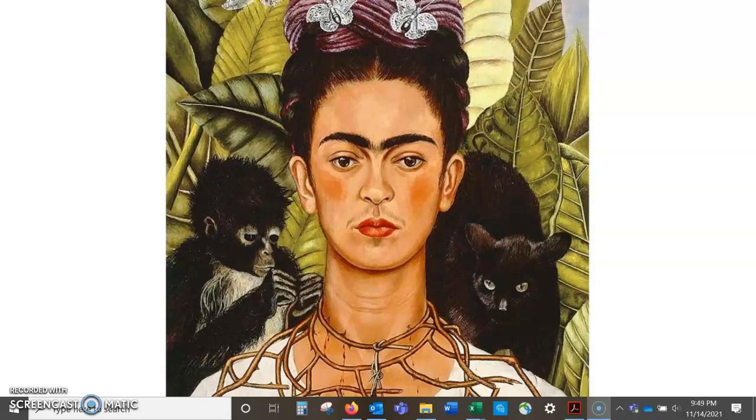The purpose of this painting in particular was to show Frida's pain and agony and how she's able to endure it. As you can see, her face is really calm, even though she's bleeding and all this stuff's happening around her.